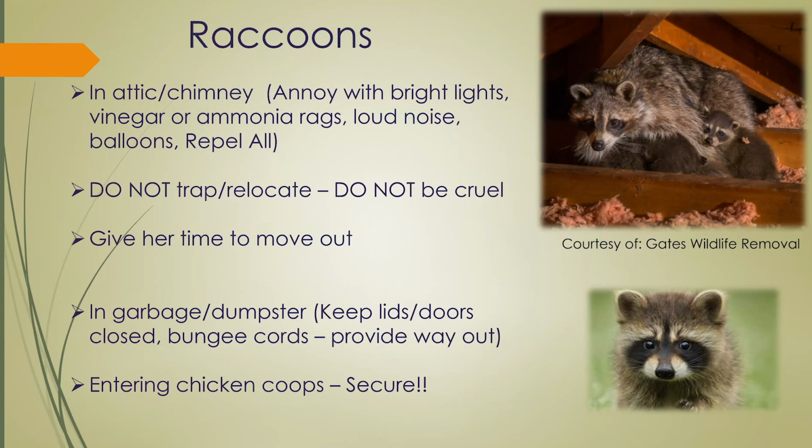Other things that we get calls about with raccoons is they're in their garbage, or they're in their commercial dumpsters. We get those calls often in the summertime. You want to make sure that you're closing your garbage lids, securing them with bungee cords. With those big dumpsters, you want to make sure that the doors are closed. There's the top lids, and then there's the side doors, making sure that those are kept closed.